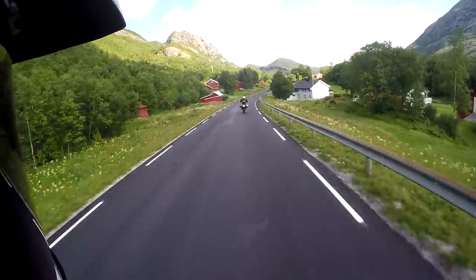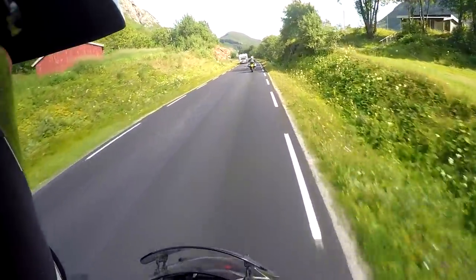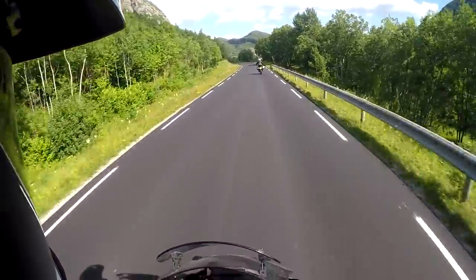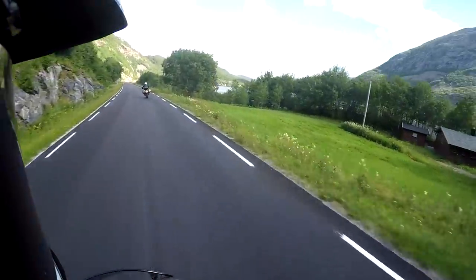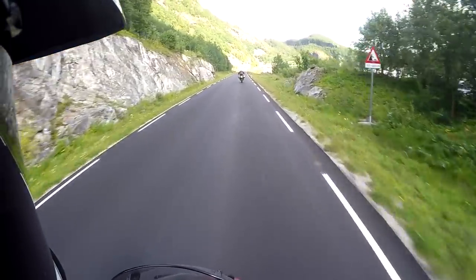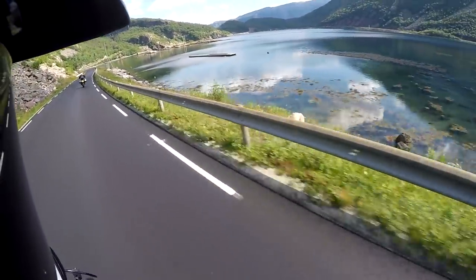So I've revised what I said a couple of days ago about Norway being great but not necessarily better than Scotland, and what's all this fuss about it being Scotland turned up to 11. Well, actually I agree with you guys. Bruce was right all along. Scotland's good, but this is even better. At the moment I can't think of anywhere I've ridden that is more beautiful than Norway or has better riding roads.